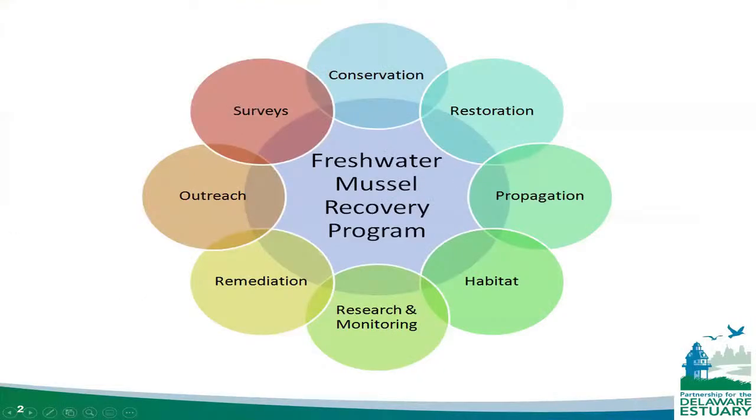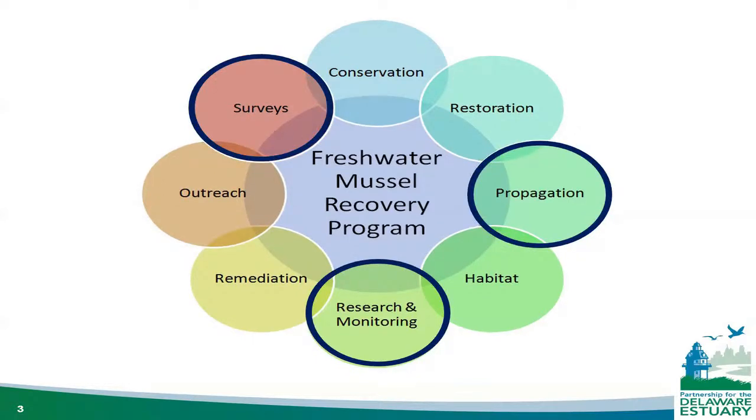The Freshwater Mussel Recovery Program, or FMRP, is a comprehensive program intended to support the health of our region's freshwater mussel populations. It's part of a basin-wide shellfish strategy, which also includes species such as oysters and rib mussels. There are 8 primary facets to the FMRP, which you can see here as conservation, restoration, propagation, habitat, research and monitoring, remediation, outreach, and surveys. Although PDE is involved in all aspects of the FMRP, today I'll be discussing some of our efforts relating to the 3 circled here: surveys, research and monitoring, and propagation.